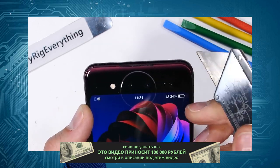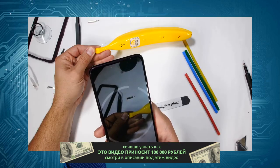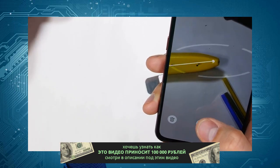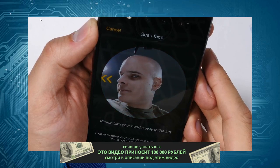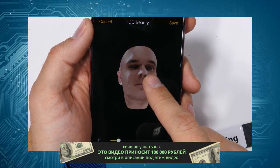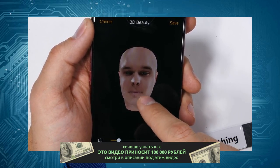The TOF camera has some pretty cool 3D scanning capabilities. I jumped into the camera app to check it out. It has the standard measure a banana features that a lot of phones have, but it also has this pretty in-depth 3D face scanning, unlocking thing that Vivo claims is better than Apple's. But I think we can all agree that this is either super creepy or super awesome. Isn't that right, Digital Jerry?